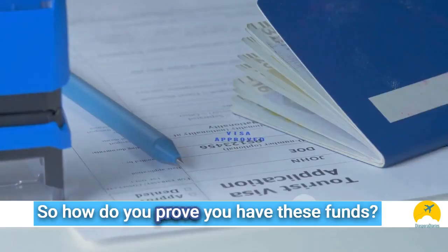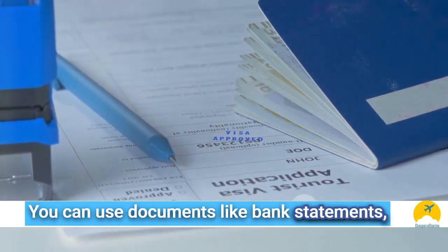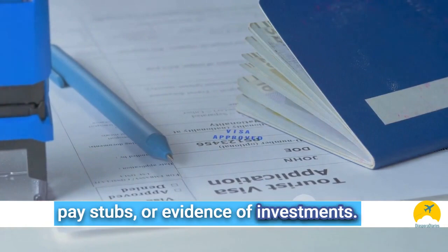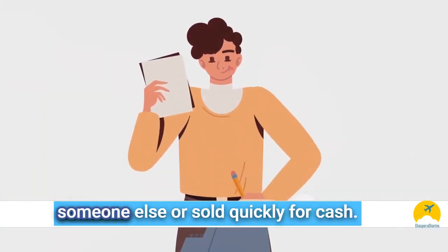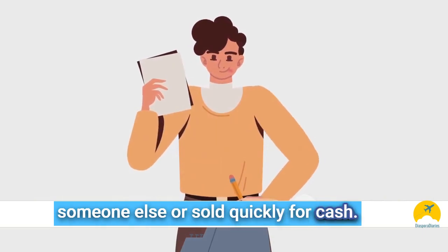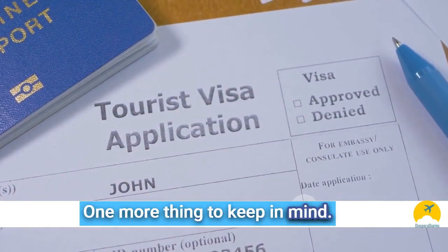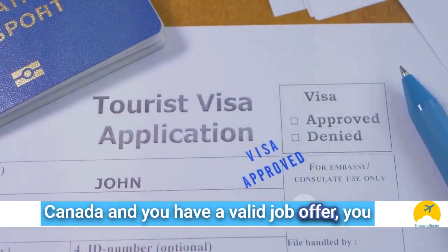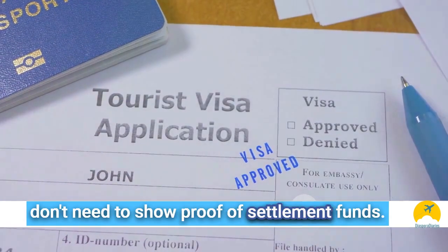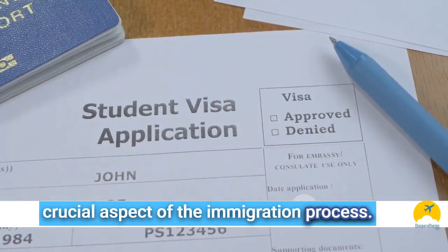So how do you prove you have these funds? You can use documents like bank statements, pay stubs, or evidence of investments. These documents need to be official, so they can't be borrowed from someone else or sold quickly for cash. They must be readily available funds. One more thing to keep in mind. If you're currently authorized to work in Canada and you have a valid job offer, you don't need to show proof of settlement funds. But for most people, these funds are a crucial aspect of the immigration process.